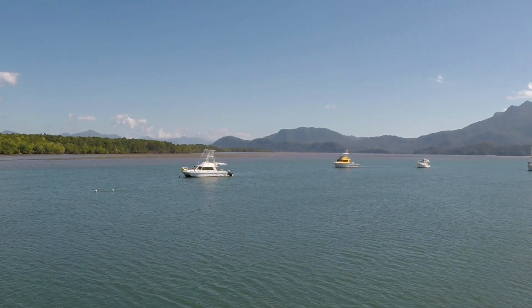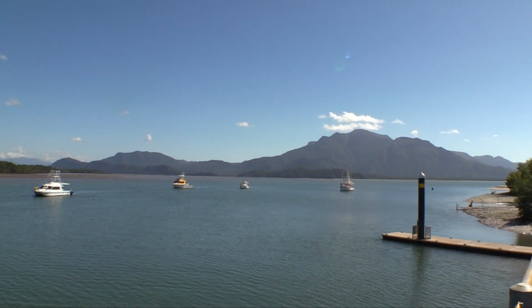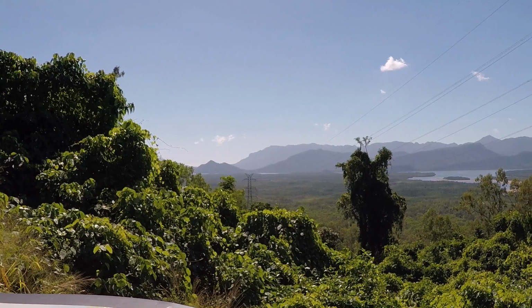Hinchinbrook Island is not much more than a stone's throw from Lucinda, and it's surrounded by beautiful waterways. You can see these from the lookout on the Bruce Highway.